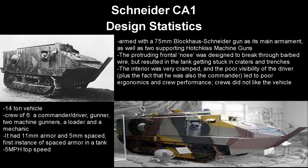So first of all, with the Schneider CA1, the design statistics first. It is armed with a 75mm blockhouse Schneider gun, which I'd say is slightly better than the 6-pounder gun on the British tanks. It also has two supporting Hotchkiss machine guns. The protruding frontal nose area was designed to break through barbed wire. However, it actually resulted in the tank getting stuck in craters and trenches, so it really wasn't that good.